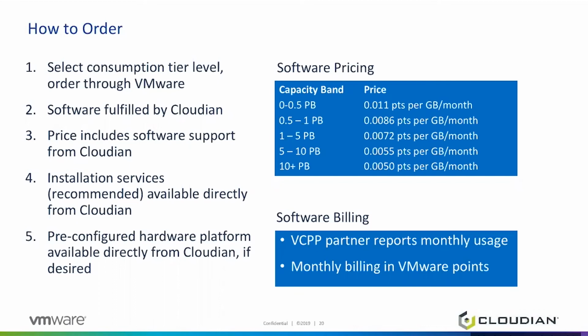We do offer installation services if you want, and those are offered directly from Cloudian. And then we also offer a pre-configured hardware platform that's also available if you prefer to go that way. That would mean the software is pre-installed, but you're still licensing the software through VMware. So you only pay for the hardware, and then the software you pay for as you use it, per the tiering.